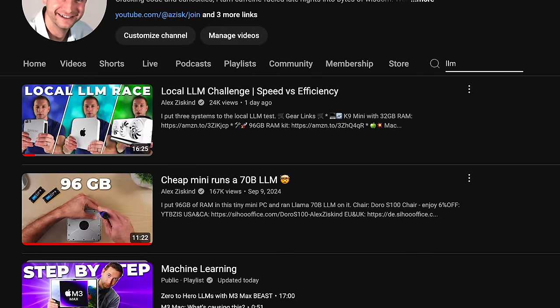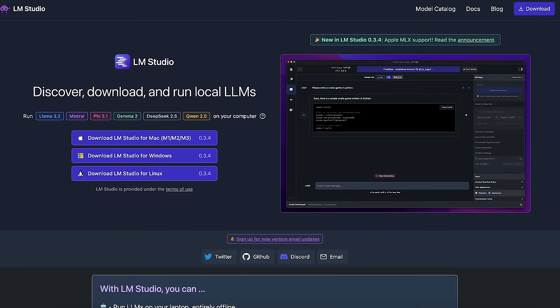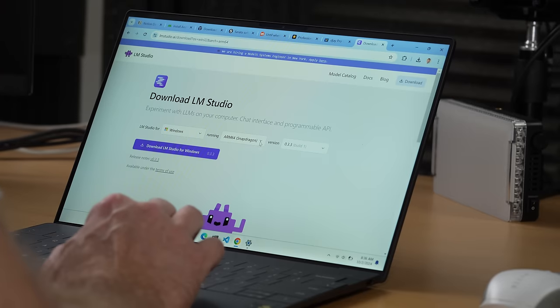especially for developer scenarios. So check those videos in the channel. I'll link to some of them down below. And I was curious to see how this machine would stack up. So I installed LM Studio, which is a pretty common tool you'd use to run LLMs locally. And right on their download page, you'll see the option for Windows with this type of architecture.